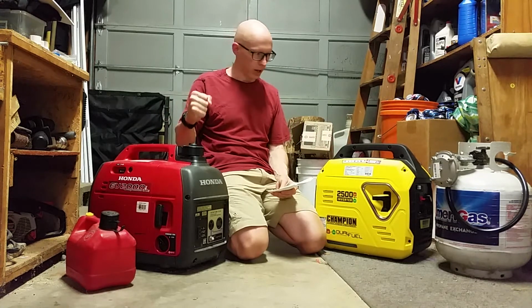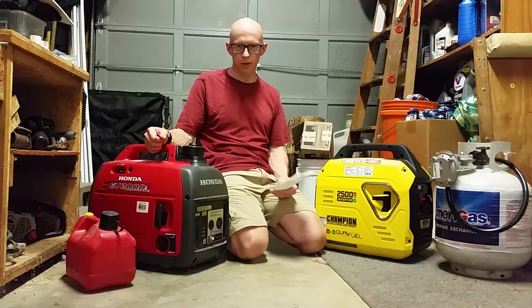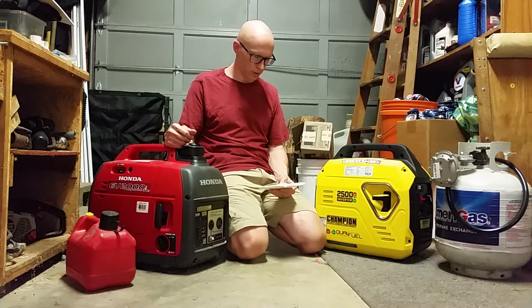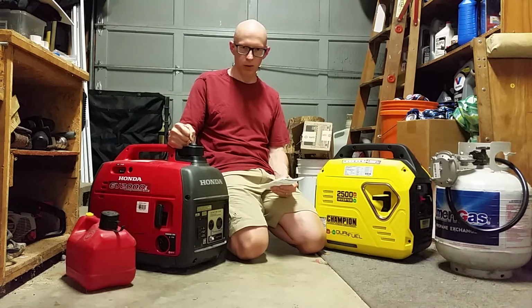And on gas, I know these will run, at least the Hondas here will run 8 or 9 hours at half load on a gallon of gasoline, which is pretty good considering. And so anyway, they're more efficient. Way more efficient. The other reason I only buy these now is parallel capability.